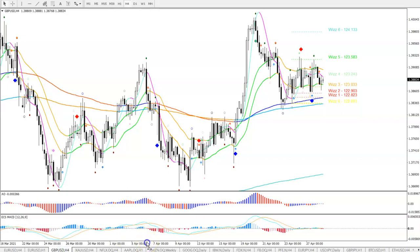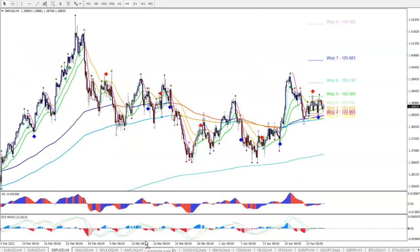Pound USD remains messy. I'm not a big fan of the pound lately, as I've mentioned before. I did like the ABC up. That's something I thought was interesting. The wave C specifically, and the bounce. I think that was a good trade. That seemed quite likely. But now it's a little bit stuck.